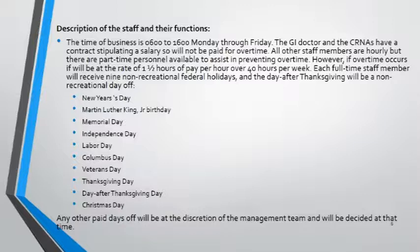We're also going to give paid holidays for New Year's Day, Martin Luther King Day, Memorial Day, Independence Day, Labor Day, Columbus Day, Veterans Day, Thanksgiving Day, the day after Thanksgiving Day, and Christmas Day. Any other paid days off will be at the discretion of the management team and will be decided at that time.